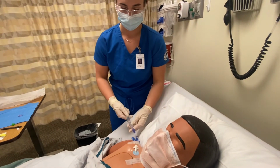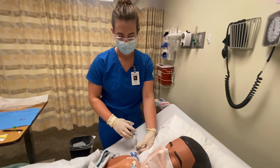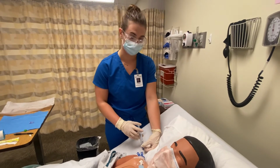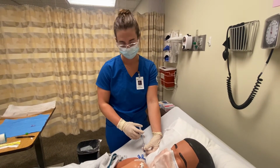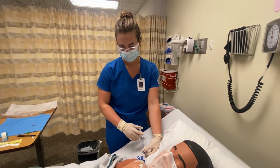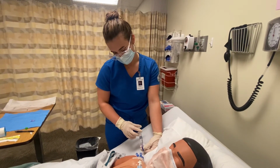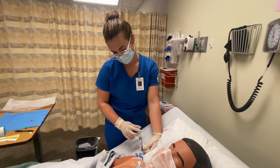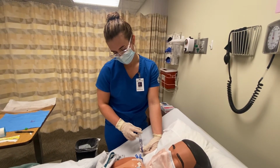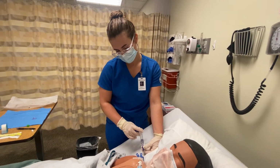I'm going to aspirate until I see some blood return, which I see. So then we're going to go ahead and infuse this slowly over a minute. The reason that we're going to infuse that slowly is because this line goes directly into the heart, so we don't want to overwhelm the heart with fluid all at once. So we're going to go nice and slow. Perfect.